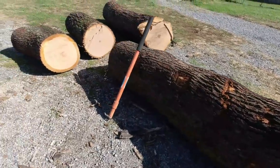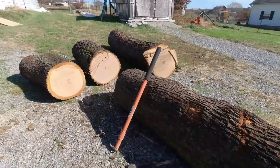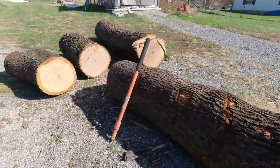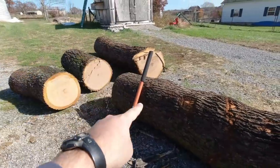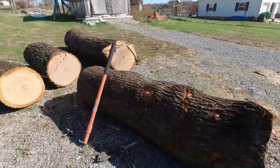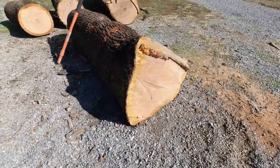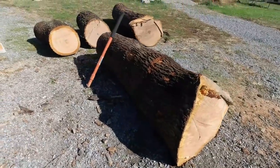Now, I got three logs total coming to the mill. This is the first two. And I know what you're thinking. Well, there's four laying there. And here's what happened. Right here, the two bottom cuts on both of them. That one up there is about 32 inches in the large end. This one right here is about 30 inches. The small end is about 24. And those are 8 footers.